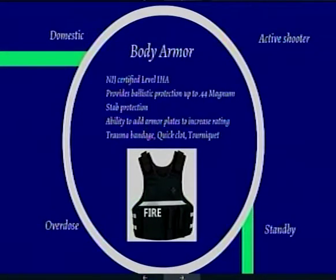Recently added this year, with the call volume increasing of domestic violence, overdoses, police standby, and active shooters, we've had to go to some sort of ballistic armor, or body armor, we call it. This is NIJ certified, level 3A, which is ballistic protection up to a .44 Magnum handgun. It also provides stab protection, which is something we'll probably see more of, be it scissors, a knife, pencil, just a patient that's trying to harm us or themselves. The ability to add plates to this armor increases the rating in the case of an active shooter where there's more of a rifle threat. Another good thing to add to the body armor is trauma bandages, quick clot, and a tourniquet, not only for your patient, but to take care of yourself should something go wrong.